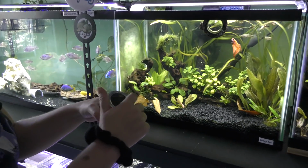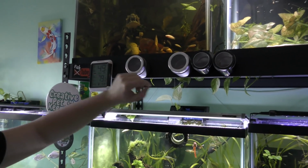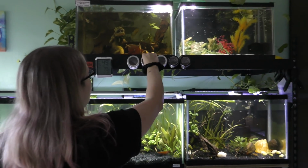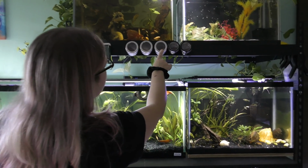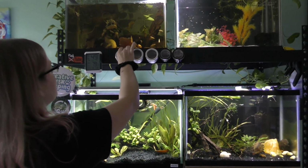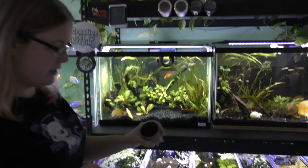Now, where do you get those jars from? These I got at Bed Bath and Beyond, and then these I got at Michael's. These are spice jars, so you can stick them to your fridge. A lot of people will put spices in them and attach them to the refrigerator. I have my fry food, my betta mix right here, some of the sticks for the fish that like to graze over time, and some flakes. And then I forgot what this is, but I got this from Sheila. Most people will recognize what this is, but I forgot what it's called.